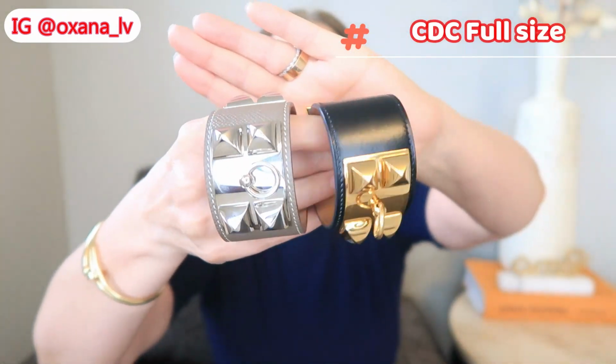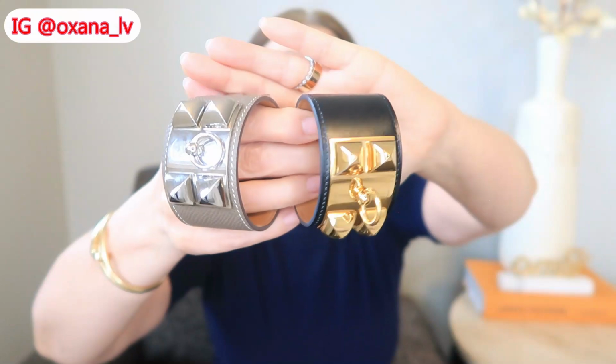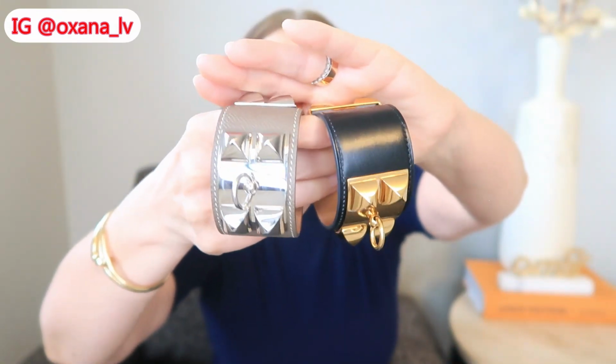The number one item I'm never going to buy again, and I'm saying duplicate, but in fact I already have a duplicate in my collection. After having two of them, I'm absolutely certain I'm not going to buy a third one unless something changes. I'm talking about the CDC, the full size CDC. I have it in black box leather with gold plated hardware, absolutely classy, and then I have a tube in Epsom leather with palladium plated hardware.